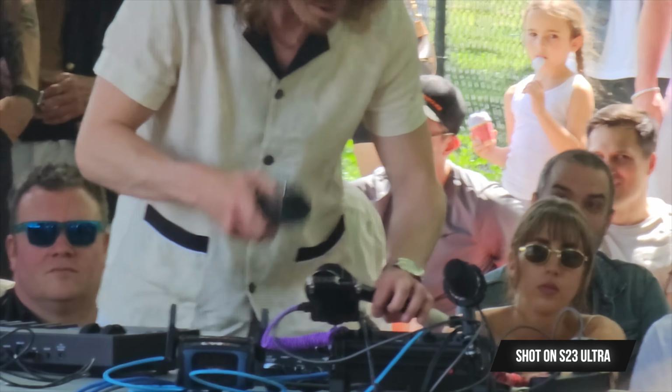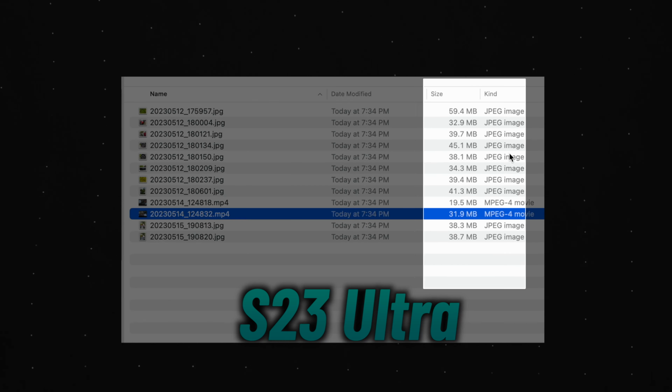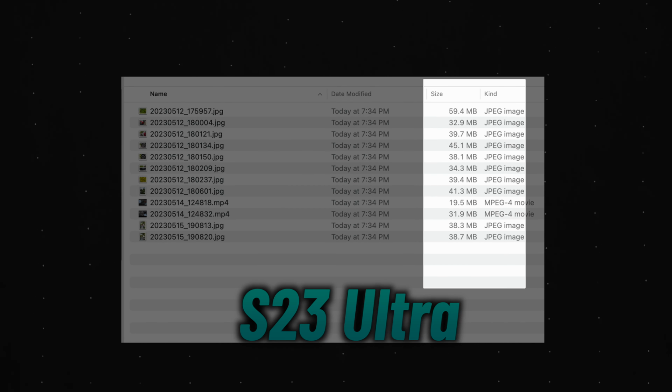I would say both cameras handle it well, but just the fact of the S23 Ultra, you could zoom in all the way up to 100 times zoom, makes it extremely convenient without having to switch out the lens. Let me remind you, the file sizes for each photo are going to range from about 40 megabytes to about 60 megabytes. So make sure you have the storage space when you're shooting 200 megapixel or even 61 megapixel on a mirrorless camera.